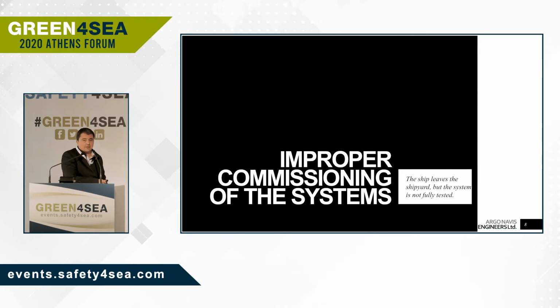So practically, the poor superintendent engineer cares only to receive the certificate. So we are doing some tests just to check that the system runs, which may take a couple of hours. However, this is not a full testing of the system, and many of the commissioning requirements are done in a hurry. This may also affect the proper operation of the system in the following years.